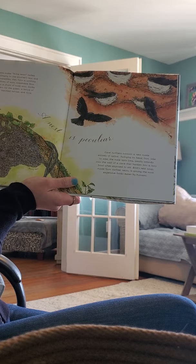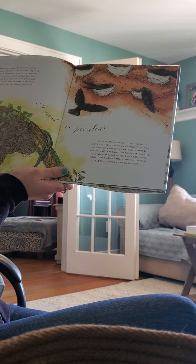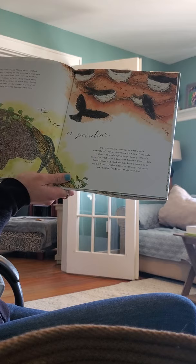Cave swiftlets concoct a nest made entirely of saliva. Swinging its head from side to side, the male spits long, pearly strands onto the wall of a cave that harden into a lacy bowl when exposed to air. Bird's nest soup, made from swiftlet nests, is among the most expensive foods eaten by humans.